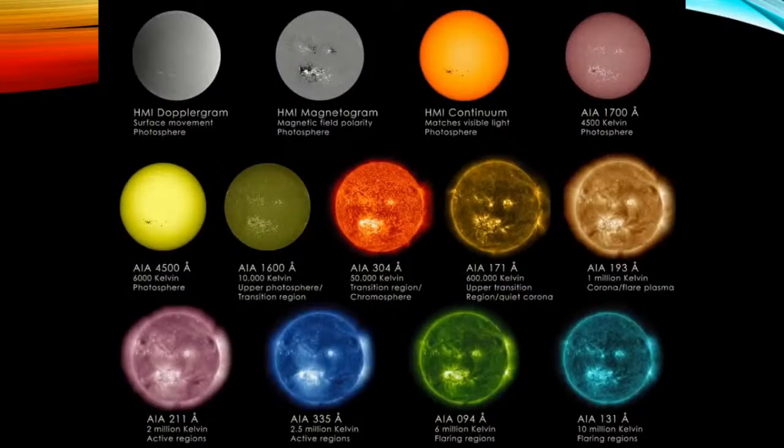This slide shows images of the Sun all taken at the same time and at different wavelengths. They range from visual light all the way up to X-rays. You can see every image is different. It is showing us a different layer of the Sun, with all the different activities and the temperatures that are happening within those regions. If you look underneath, you can actually see what is being exposed by each wavelength.